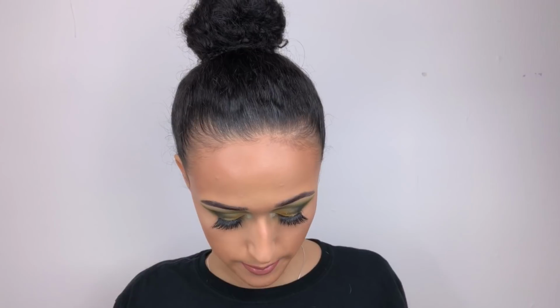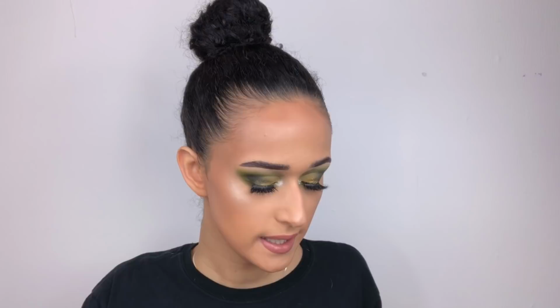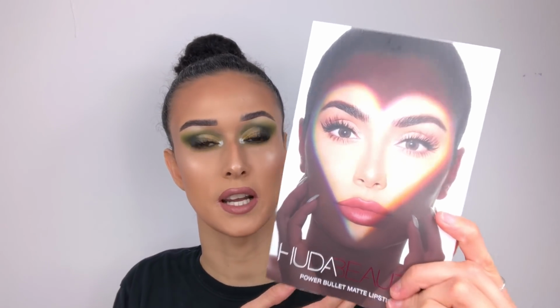So before we go into this, I took these out, but this is what they come in. It's like a plastic container or plastic packaging. It just has Huda Beauty Power Bullet Matte Lipstick. It does come with this beautiful card which has Huda on it. Doesn't she look stunning? It just says that she's got one of the Power Bullets on. It's the Power Bullet Matte Lipstick.